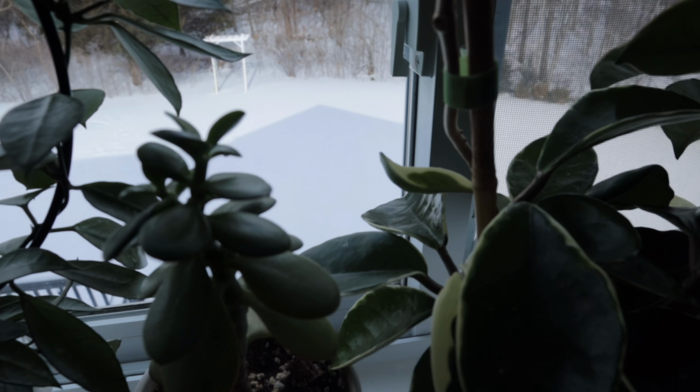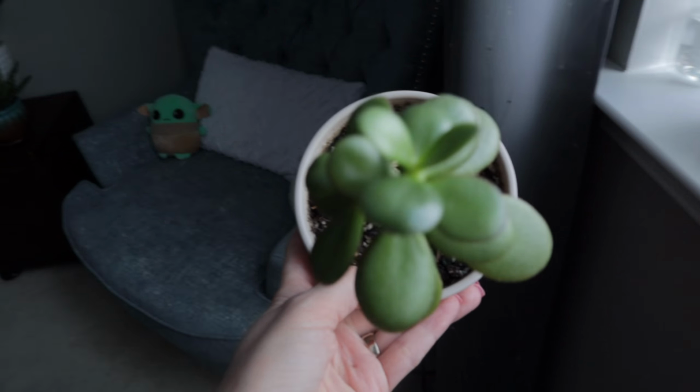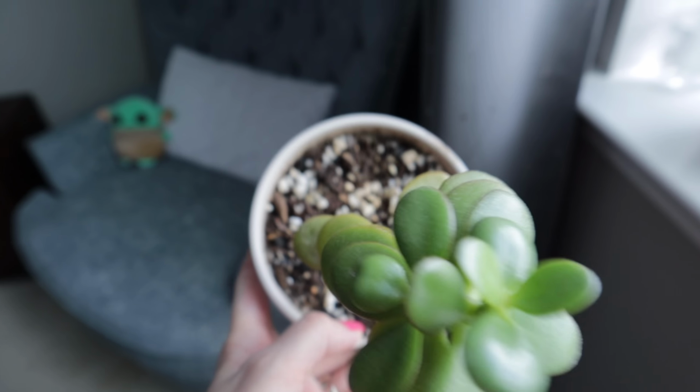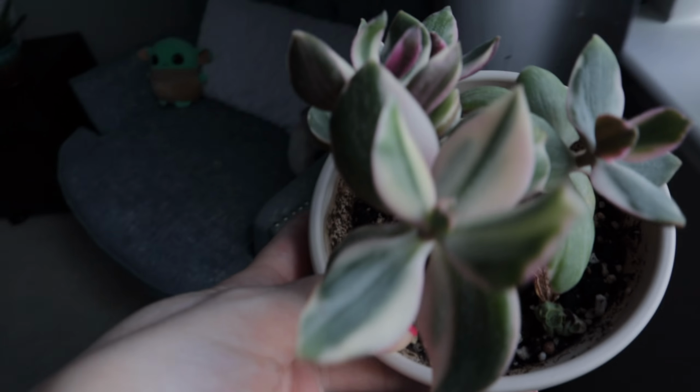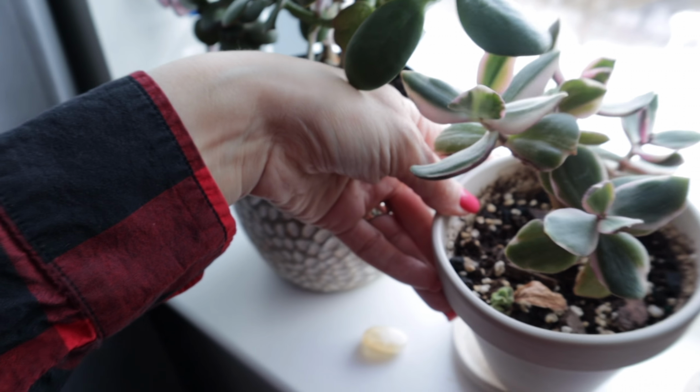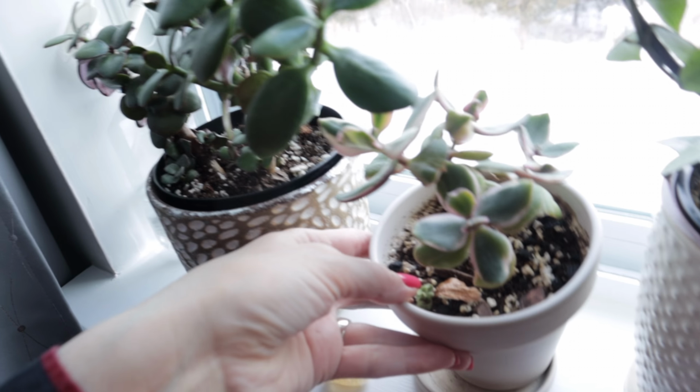And then I have my little jades that still keep on growing also. Doing pretty good. There's a lot of new growth there. Here is another one that has a lot of new growth, which is amazing. I mean, it is a variegated one, and it is on my north window, and it's still growing.